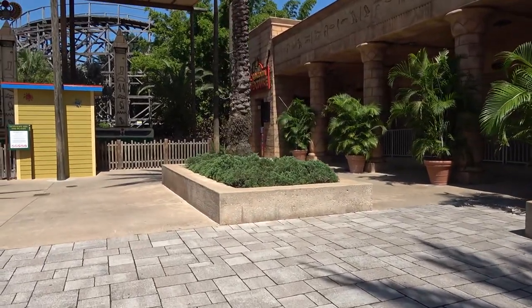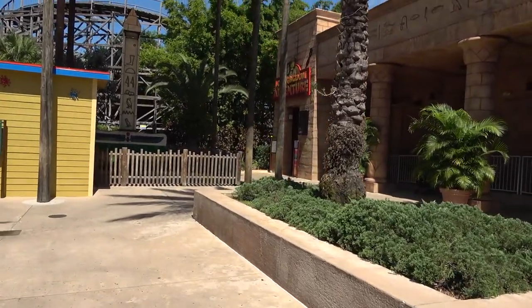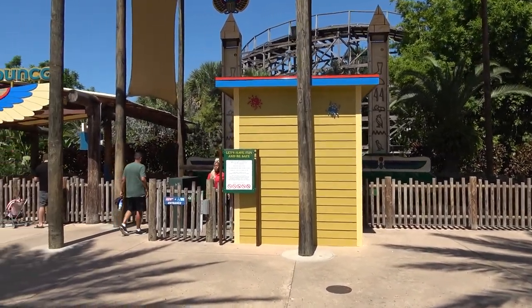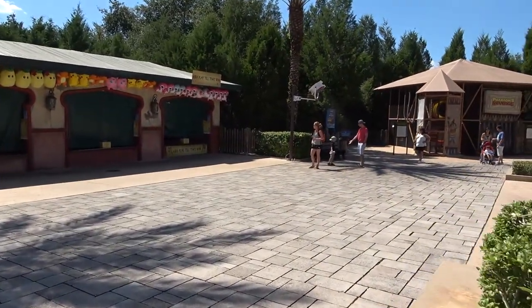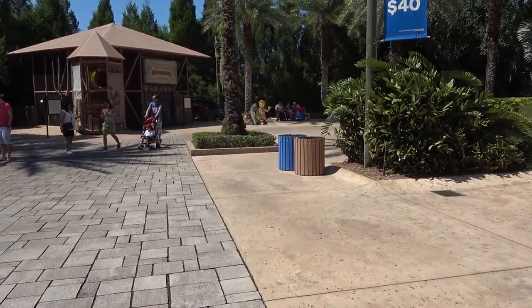The Lost Kingdom Adventure is what it's called. Ain't got nothing to do with pharaohs. So the Lost Kingdom Adventure, a fun little shooter ride. They do have little frog hoppers here, which is fun, called the Beetle Bounce. I like that. Keep moving down this way.